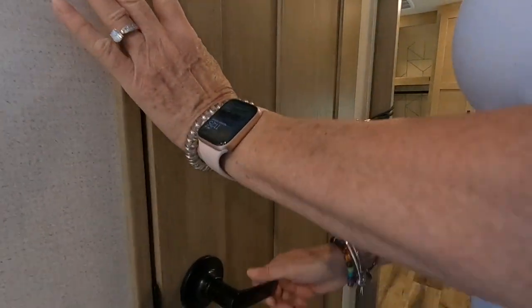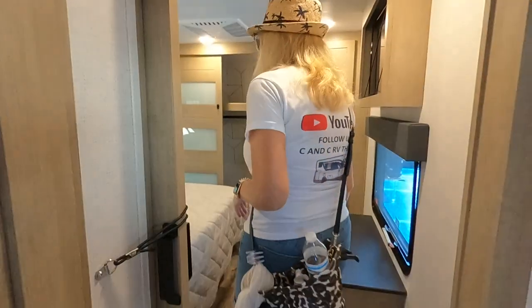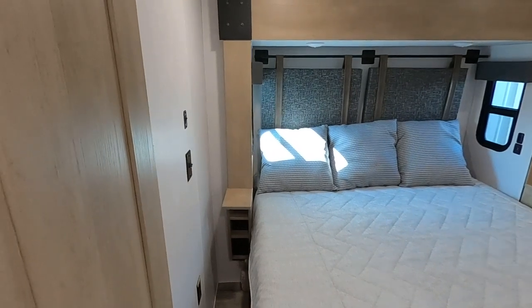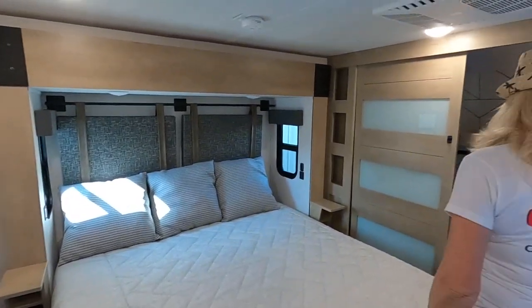Yeah. They have a full bath in the back too, and in the bath here. I like that we have a lot of counter space in our master bath. These are the bedrooms. They are all built like this, but they all have this big closet, which is nice.